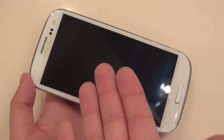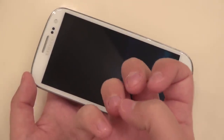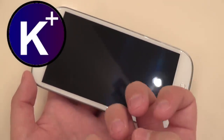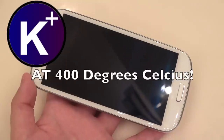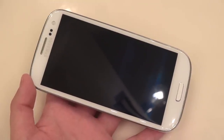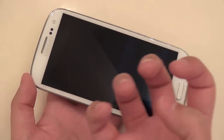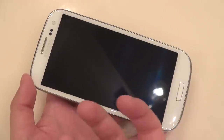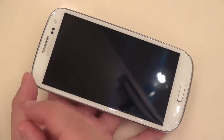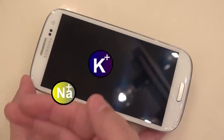So how does the ion exchange process work? Well, they take the glass that has the sodium ions in it and put it in a bath of potassium salt that is roughly 400 degrees Celsius. That is incredibly hot. When they place the glass into that bath of potassium, it breaks the ionic bonds that the sodium has because it's just so hot. The potassium ions are then able to move into the glass as the sodium ions move out of the glass.